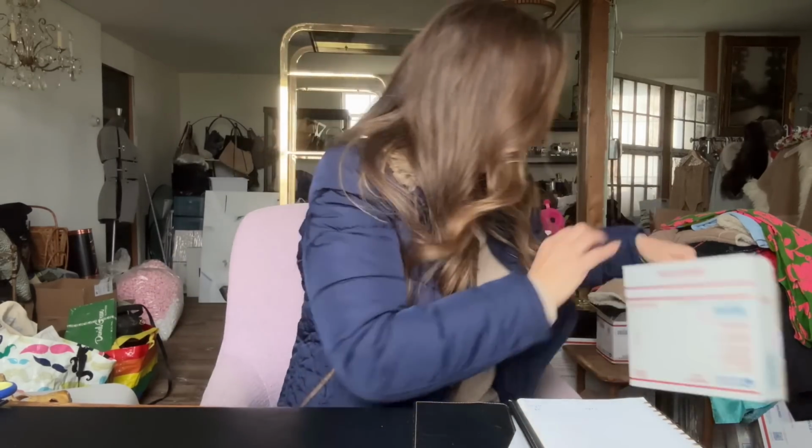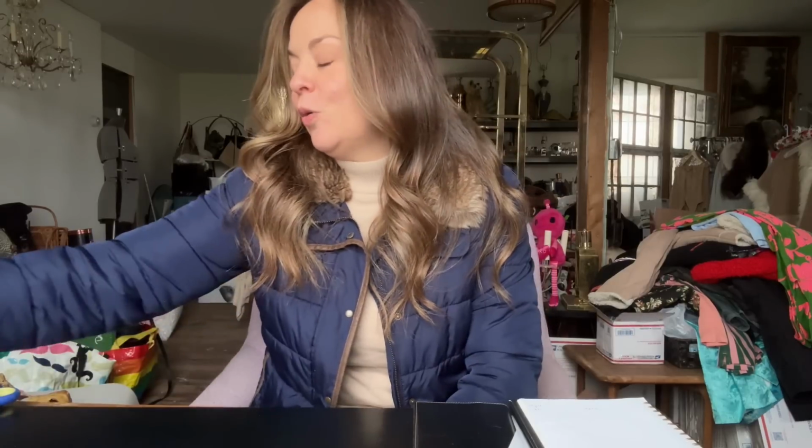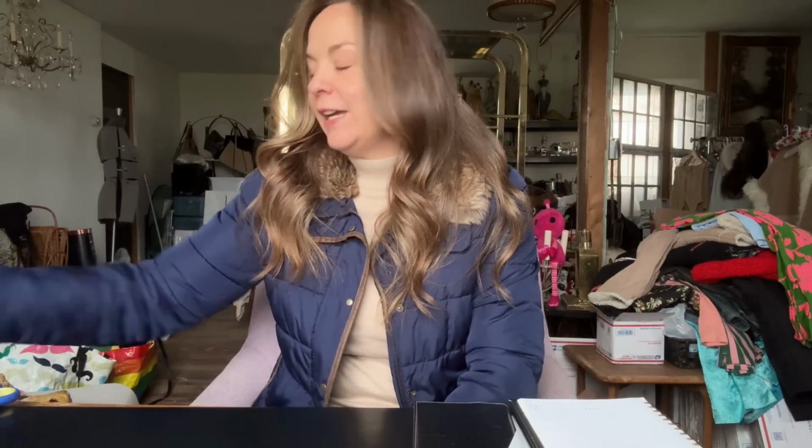I don't know why I like selling belts so much. I think maybe because it seems like no matter where I go sourcing or thrifting, I can always find belts. And so it was kind of like a guaranteed pickup, although I don't need any more inventory. So it doesn't really matter if things are an easy pickup or not.